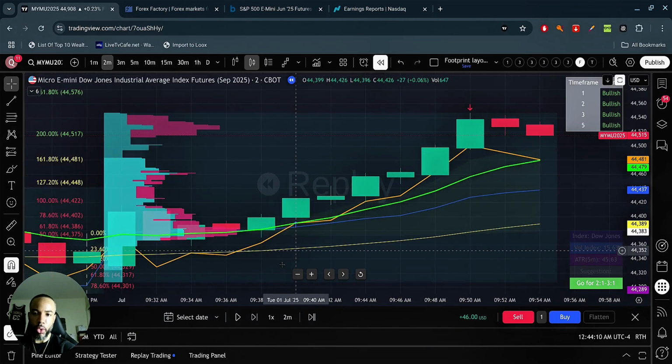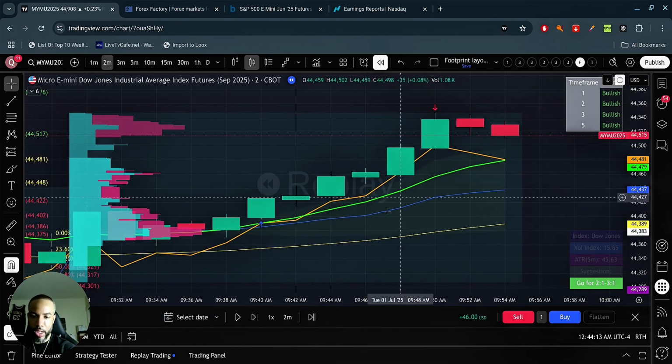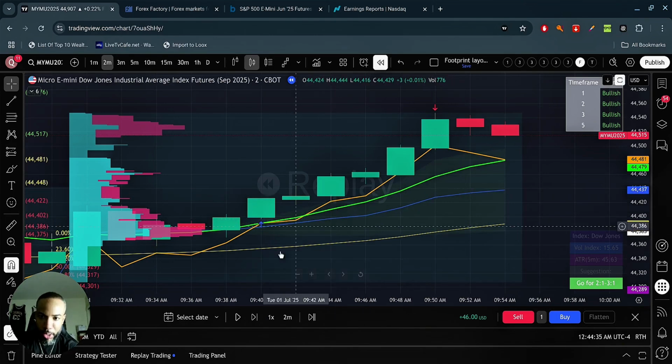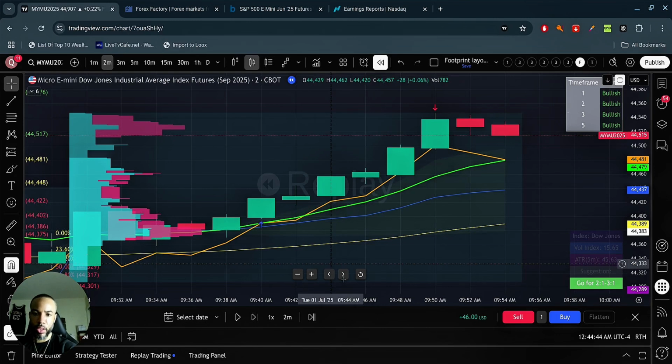So what I'm doing right now, I'm looking at the 9 and the VWAP. The VWAP is the most important indicator, I believe, because the VWAP, which is the blue line right here, is where most professional buyers buy. So you want to pay attention to that indicator and the 9 also. Those are the two most powerful indicators. All right.